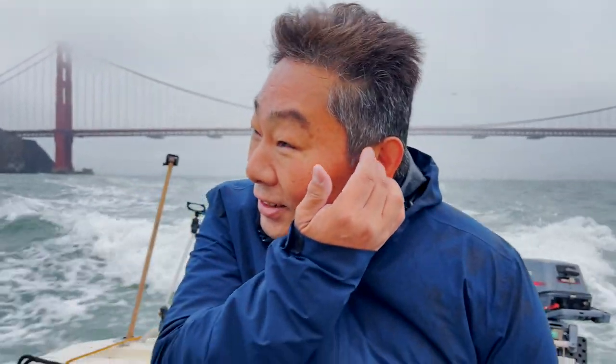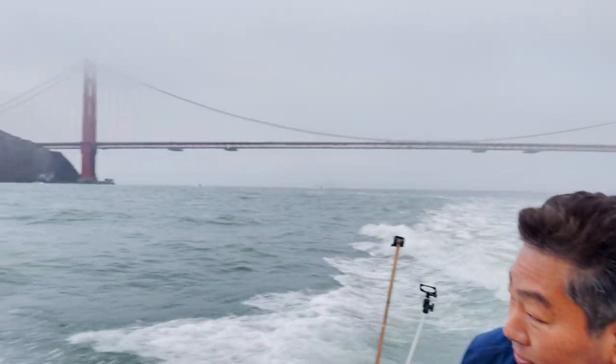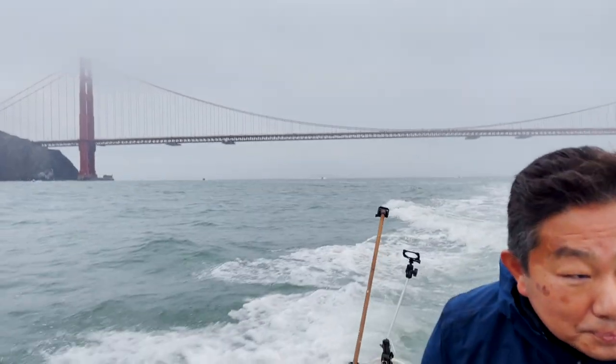I can't believe we're in a boat again. After San Diego, oh my goodness. San Diego was so bad. So bad. You are daring. For all your fans, let me tell you what. You are daring. Look at that beautiful backdrop, by the way. Golden Gate Bridge again.